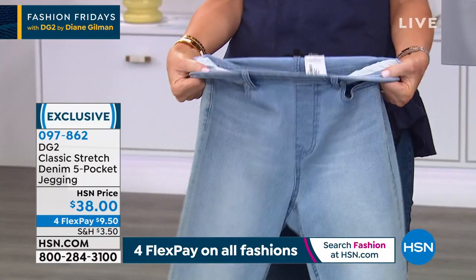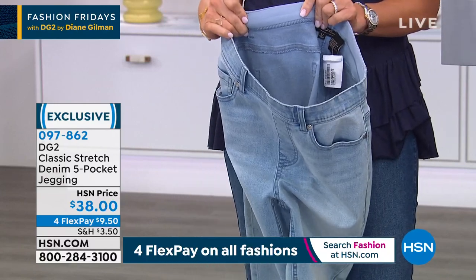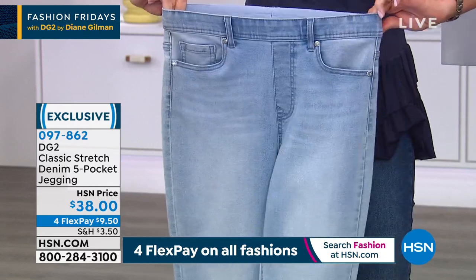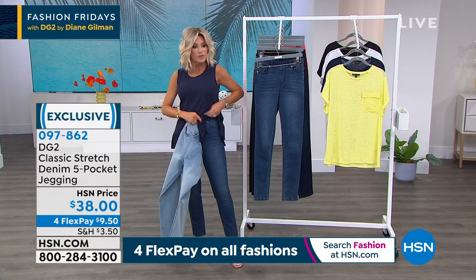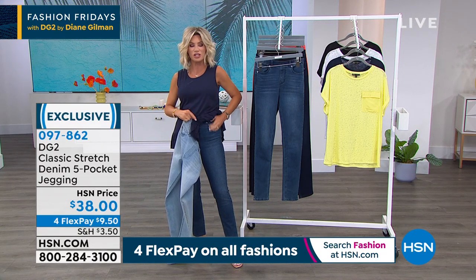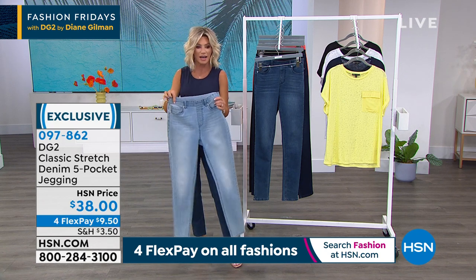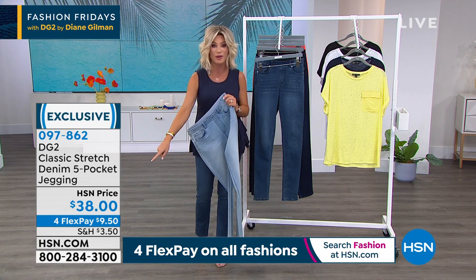Unbelievable. Look at the waistband that you did on this. I like showing this waistband. First of all, it's velvety soft against your skin. It's super soft. It's not going to dig in. I really don't have much of a waist, but it gives me the look of a good waist. It's going to hold itself up. It smooths everything out. It's just comfortable on the body. It's like a gentle hug, and you cannot find these anywhere. It's only here at HSN, and they're only $38.